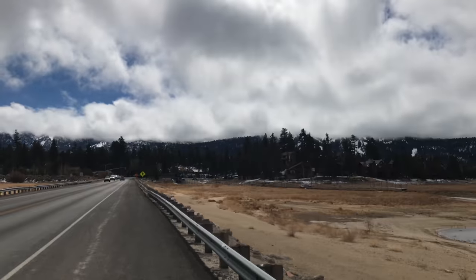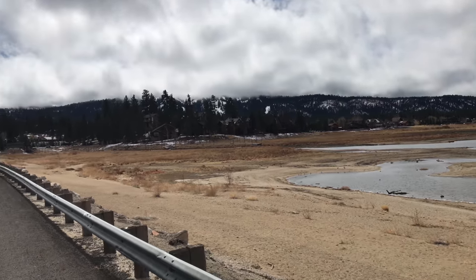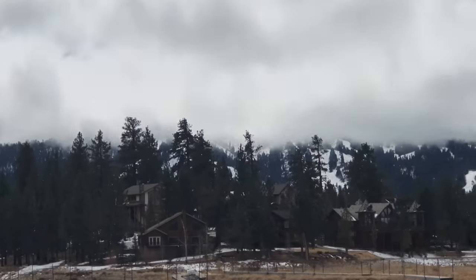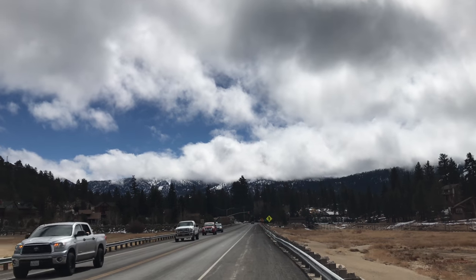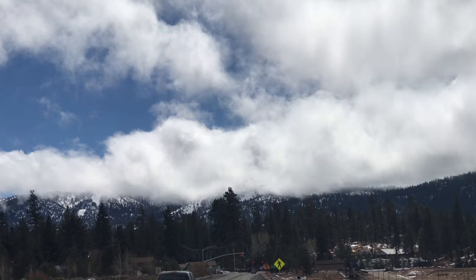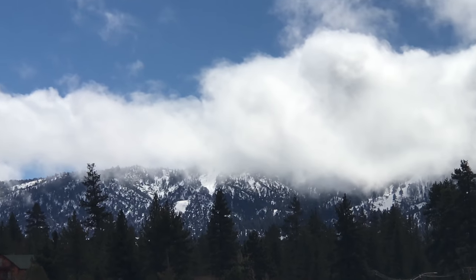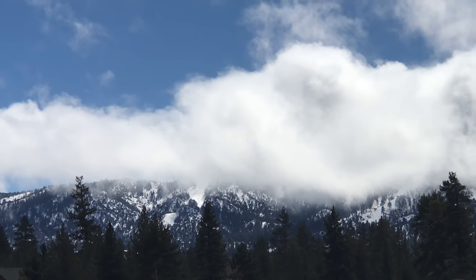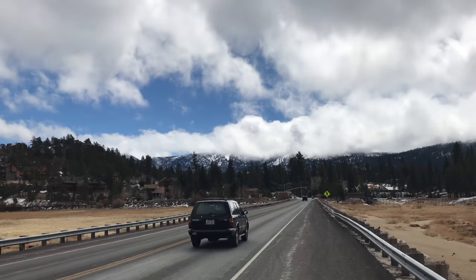So we're at Stanfield Cutoff. I thought I'd stop here. It's a great spot to check out views. Straight ahead is Snow Summit, but you can see the clouds are inundating Snow Summit. And just look at how fast the clouds are rolling in from this perspective. Actually, I don't think you can really tell how fast they're rolling in from this perspective, but they're rolling in fast. That's Bear Mountain straight ahead.